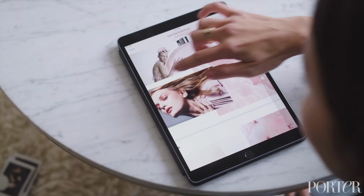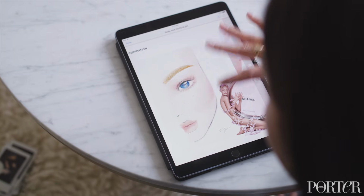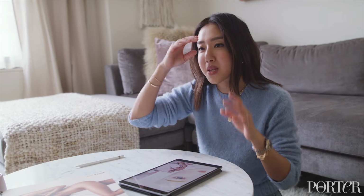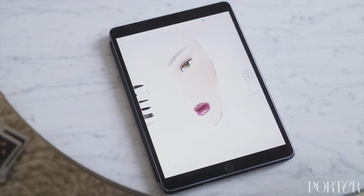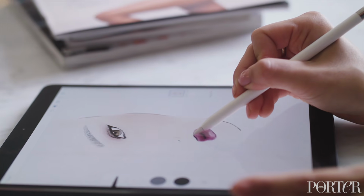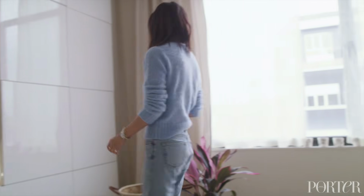So once I have all the references and an idea of what I want to do, I'll make a face chart on my iPad. For this picture, we used soft washes of pink. I really want it to look like watercolor and not like pink eyeshadow, but really just a dreamy, muted pink. This is a face chart I just recently completed for an actress for one of the premiere looks. I wanted a plum-stained burgundy lip and a really soft plum shadow as well. So I'm going to show you guys what I pull and how I prep for a look like this.